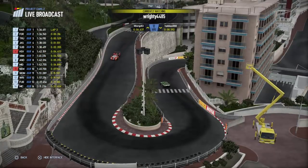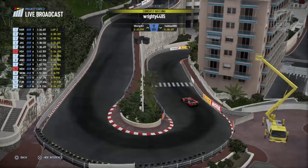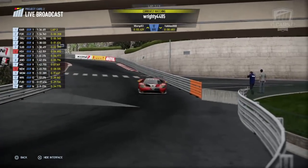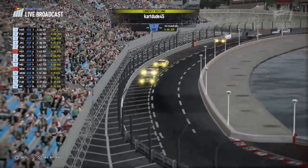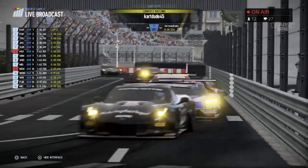And here is Ridey in P12. Womp ahead of him in P11. Made a good start in race 1, did Womp. He managed to avoid that carnage, but he's currently in P11. Ridey there on your screen, like we mentioned, in P12. But it looks to me, Rob, as if there's a little bit of a traffic jam behind Kart Dude now.